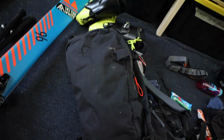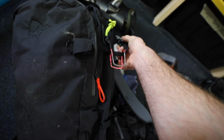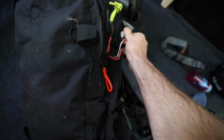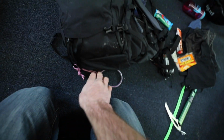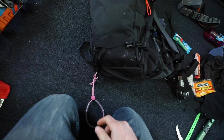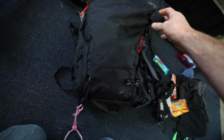Your ski carry system, I made my own because I like this style. This is something you'd find more in ski mountaineering packs, but it's just a hook that goes on the top, and then the bottom's gonna go through this loop. This is a total DIY project, but works great. Ice axe holder right here.